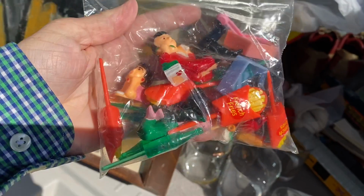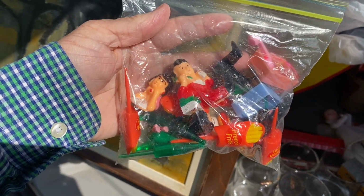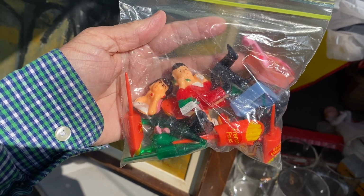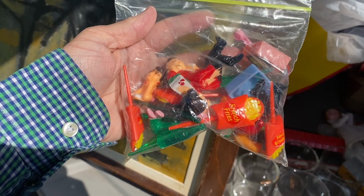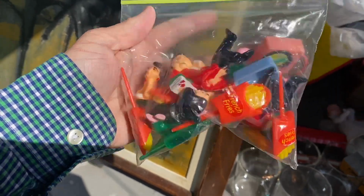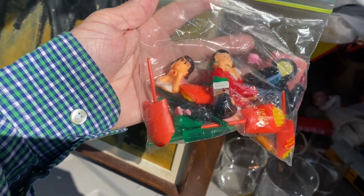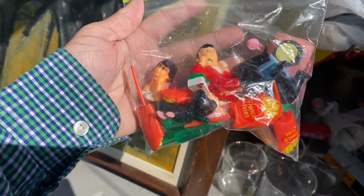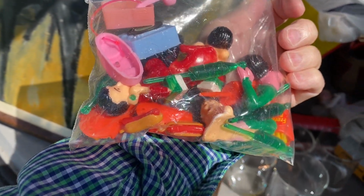Found these at the Goodwill bins in Omaha, I believe. They're vintage. They're made in Hong Kong. Vintage cake decorations, so they're like back to the 50s. There's these record players in there, people talking on the phone, the guy and his girl, French fries, soda bottles. Just thought it was a fun little collection.